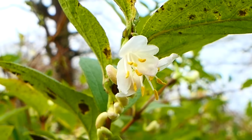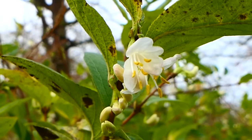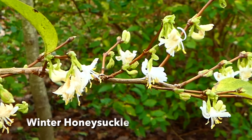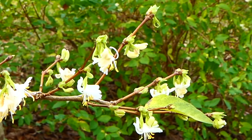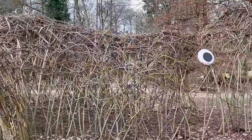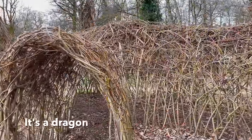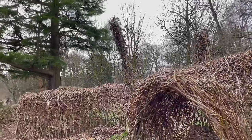This is winter honeysuckle behind me, and it smells amazing. I had to stop because there's a sudden sweet smell. It's delicious, sugary, sweet, floral. Right, I'm gonna walk through this willowy whale. I don't know if it's a whale, but oh, I can't work out what it is.